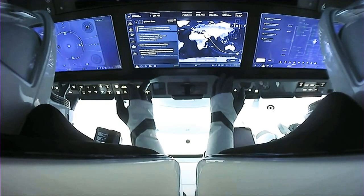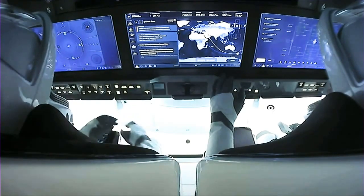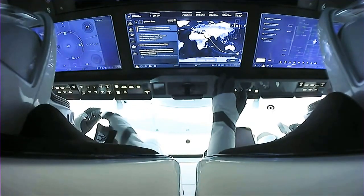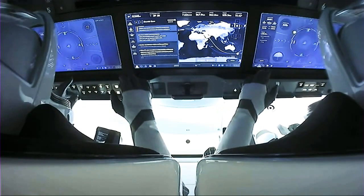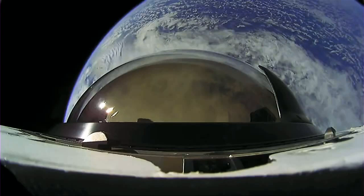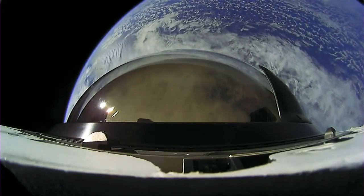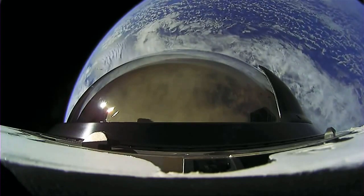So I should mention at this point, Dragon itself is an extremely intelligent vehicle. It is largely autonomous and effectively flying itself. So it knows where it's at, its position in space. It knows where it's headed. It has the ability to adjust its attitude or angle and trajectory as needed to make sure it is headed where it needs to head.